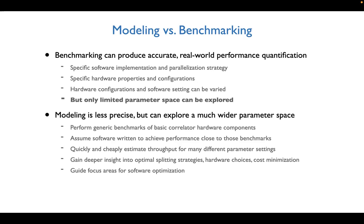Modeling, on the other hand, is less precise, but you can much more easily explore a wide parameter space. So you can perform the generic benchmarks of these basic correlator hardware components, like a core, as I just said, or a network switch. And then you can assume that the software is written to achieve performance that gets reasonably close to those benchmarks. And then once you've done that, with this model, you can quickly and cheaply estimate the throughput for a much wider range of parameter settings. And that gives you insight, and it's the insight that you're after, into optimal strategies for splitting, hardware choices, and cost minimization. And this can guide areas of focus for software development as well.